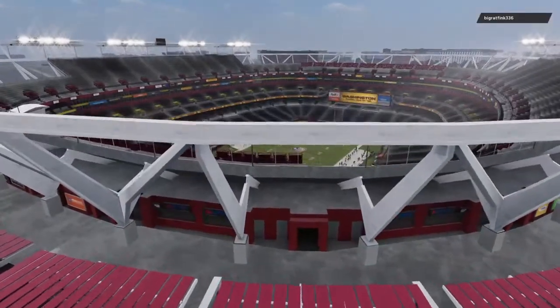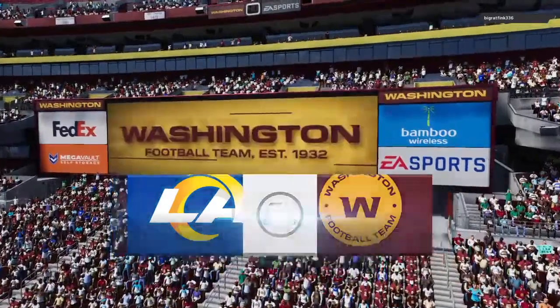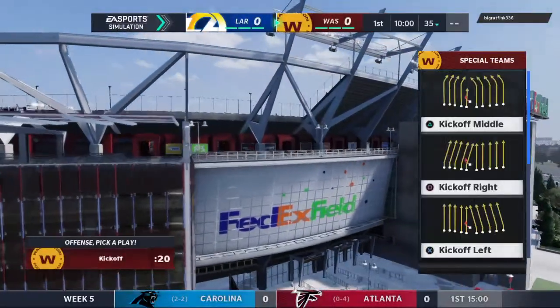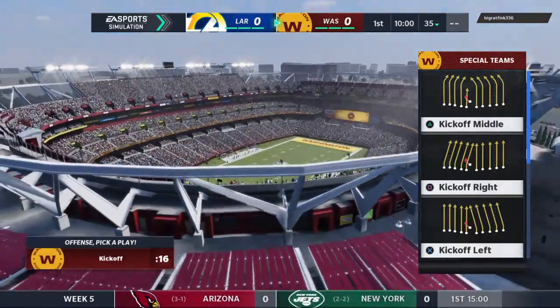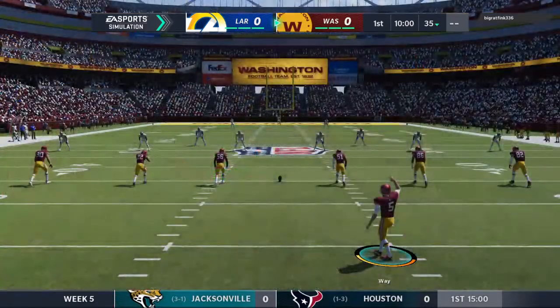We are technically 5 miles east of Washington, D.C., and that's where you find this place, FedEx Field in Landover, Maryland. The enthusiasm for football here on the East Coast always in the air. These folks are ready as their guys get set to match up with the Los Angeles Rams.